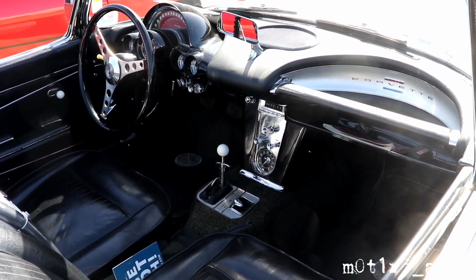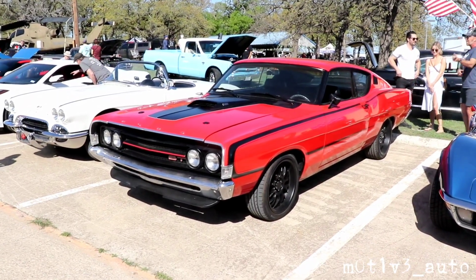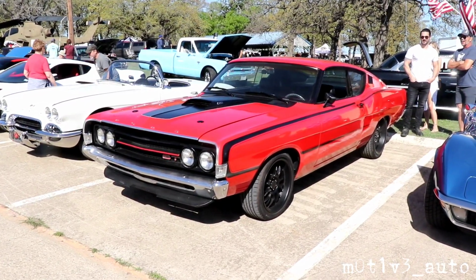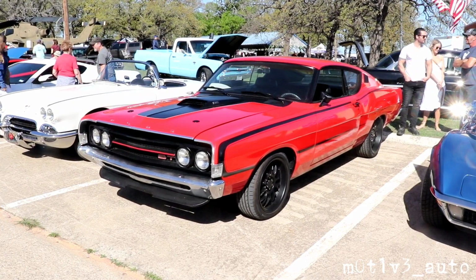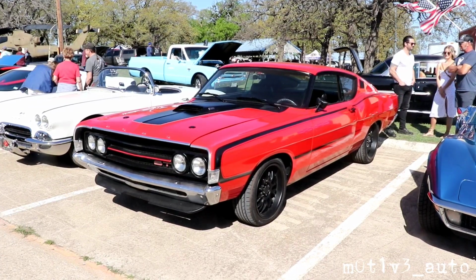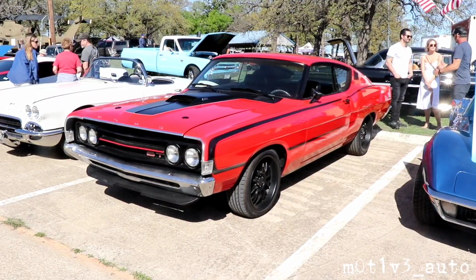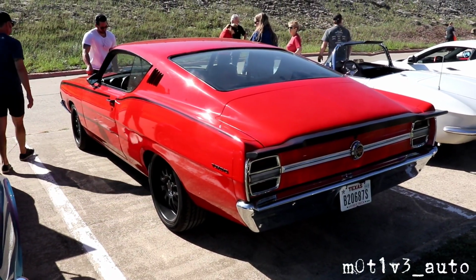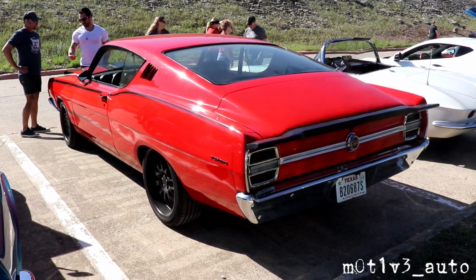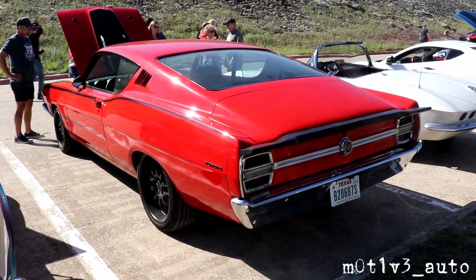So this is a 69 Torino. The owner says it starts as a Fairlane, and then the submodel is a Torino, but it's a 69. GT is badged on the grill there. This thing is killing me. I just can't get enough of this thing. There goes the hood, so you know we'll get under this thing.